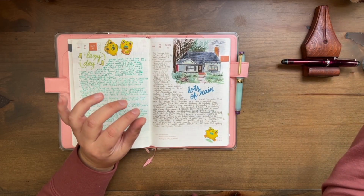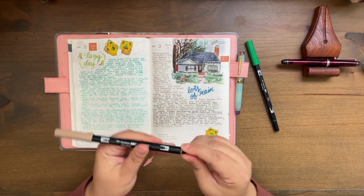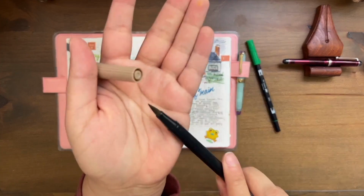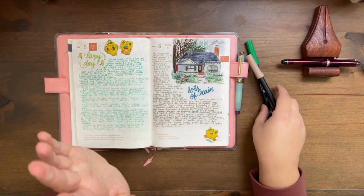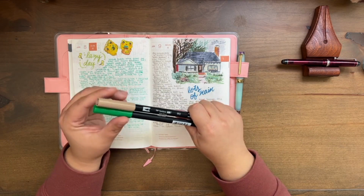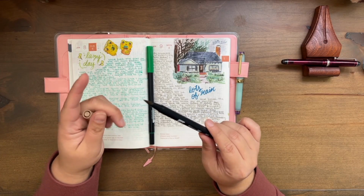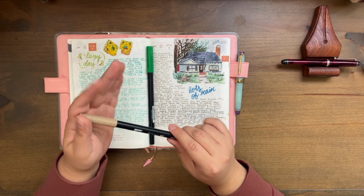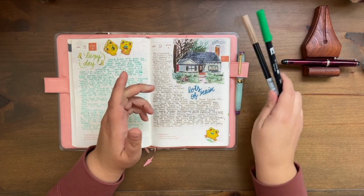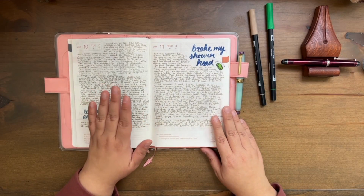I've been using these Tombos, the dual brush tip Tombos. They have a tip on this side, and a brush tip on this side. I do enjoy these. I was mostly using them for hand lettering before, and I do think they're good for art purposes, but I have a feeling that the more I use them, the tips are going to break down quickly. They just don't feel super sturdy, and these are not the cheapest markers in the world, but they're not the most expensive, so we'll see how it goes. I definitely want all the colors, but again, I'm not going to go crazy.